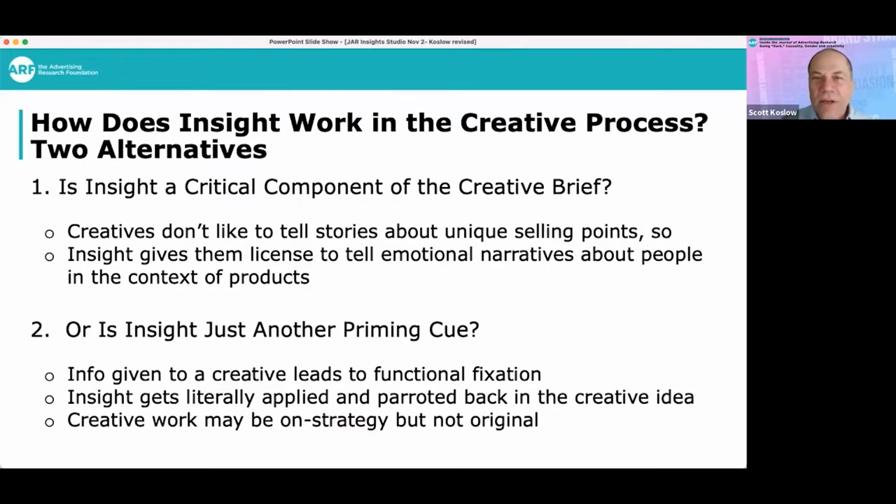The first one that we're going to go over is: is insight a critical component to the creative brief? Now, if you work in advertising for a while, we all really put insight on a pedestal. It's something that's incredibly important, hard to do good creative work without it. Well, at least if you're an account planning type like me. So that's one approach. Now, why is insight going to be that important? Creatives don't like to tell stories about unique selling points.